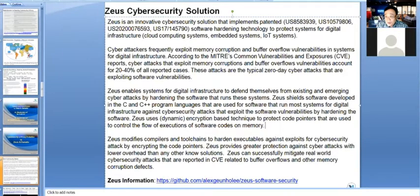So what is Zeus's advantage? This kind of technology has been available for a long time, but Zeus is the first to be practical. Practical means that most traditional ways of making a program protective put a heavy burden on the system, creating overhead. The significant advantage of C and C++ is speed, but using some security measures ruins that advantage, because they use up computing time. So overhead is the most significant part, and the effectiveness of the protection is another measure.